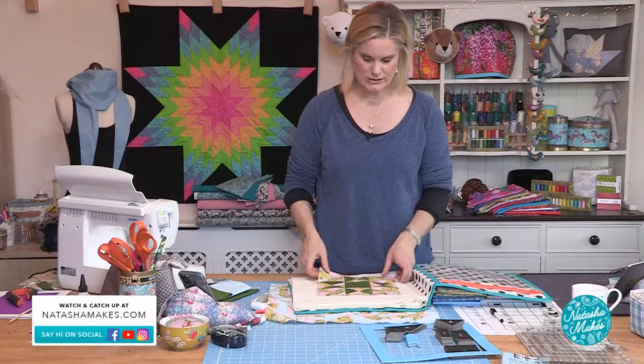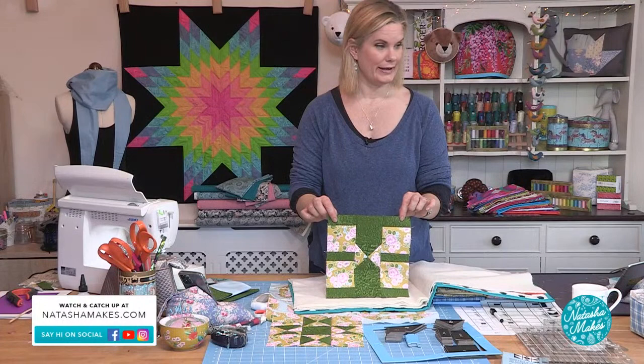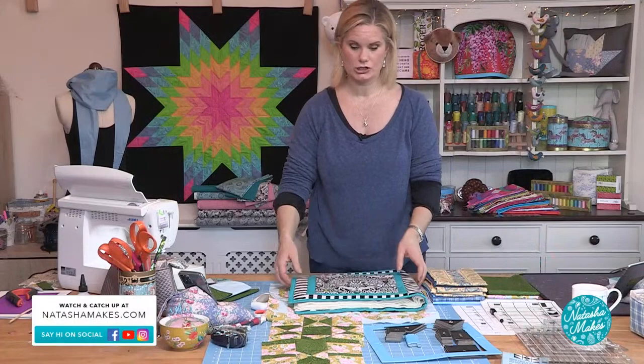Well, to be fair, I did cheat and get some green. But the blue would have done it as well, because obviously, whee! I'm still using the same half meter of the Riley Blake. So it's one of those things where I wanted to show you what a difference just a colour change made.